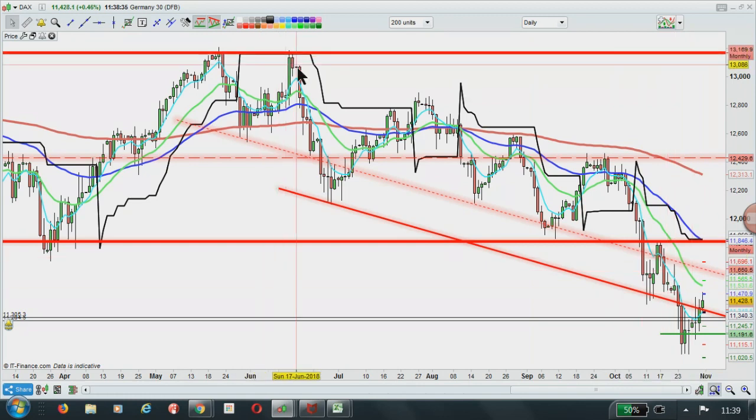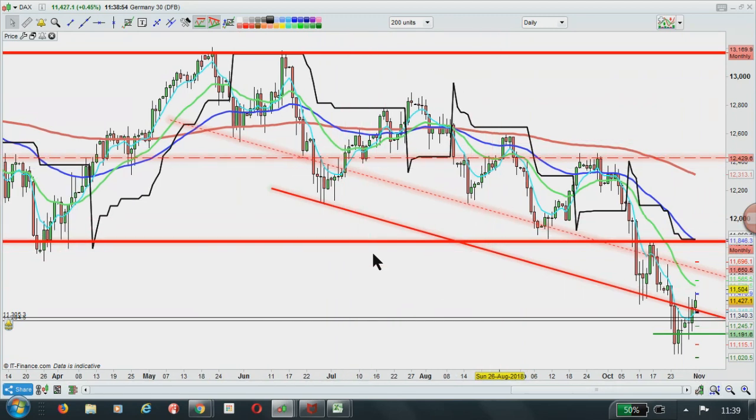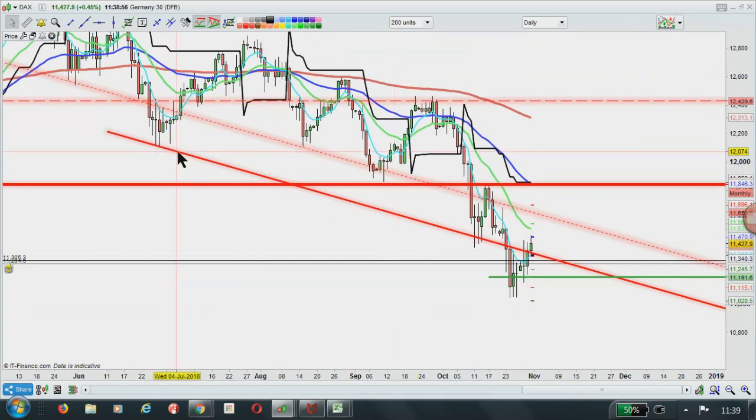Okay, what we can also see are the high levels, which were earlier in the year in May and June, where the DAX hit 13,169. We've also got other major levels of resistance on here now, 11,846, which is this red line here, and we have several trend lines as well, which are all pointing downwards. So it's a downward slope.